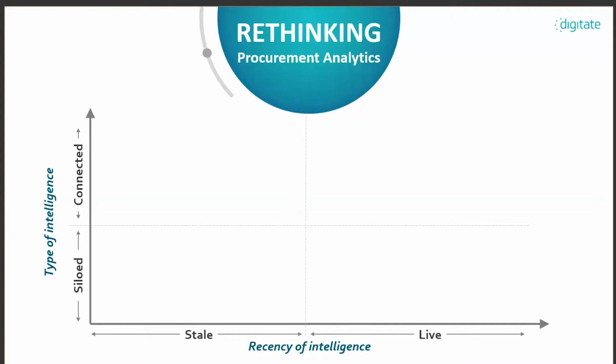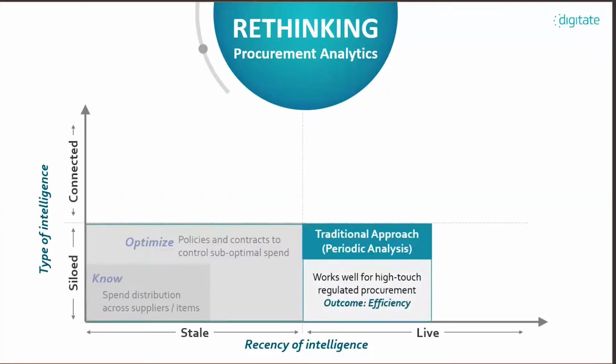If you think about the traditional approach to analysis, it is what I would call periodic analysis, where you take the data out of different systems at some periods.